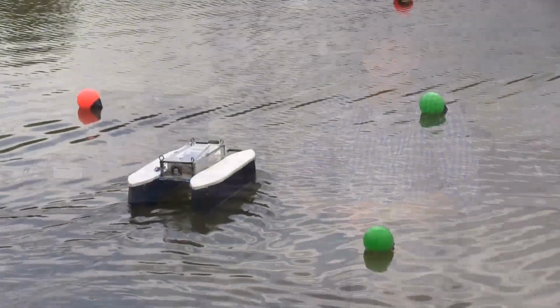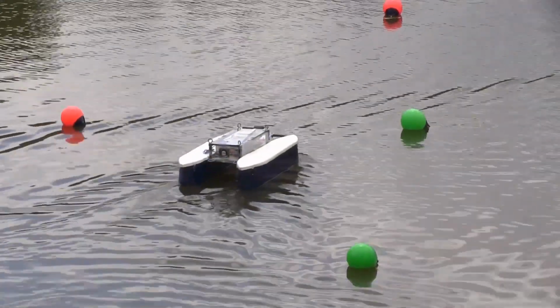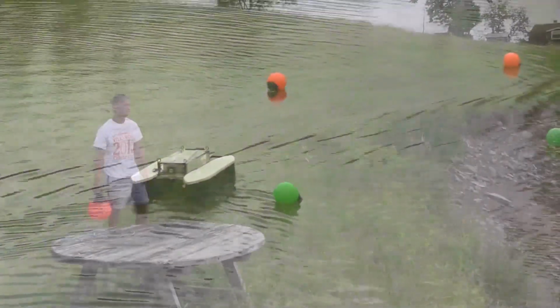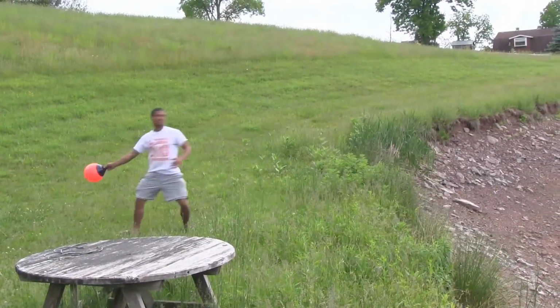For this year's competition, a simultaneous localization and mapping, or SLAM, algorithm is being implemented on CCAT. This will build a map which will be used for path planning for the obstacle detection and avoidance task, as well as to track targets for other tasks.